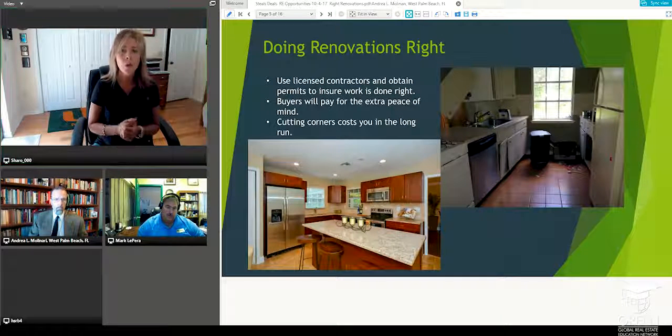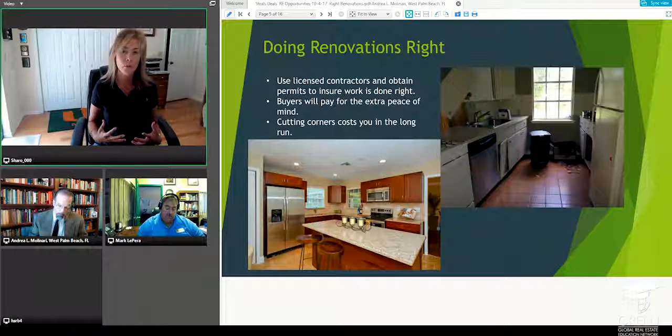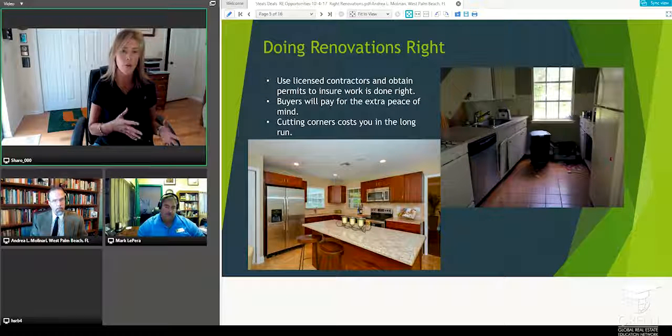So as far as the bulleted points here with the tips for you renovators, I always suggest you use licensed contractors and obtain permits to ensure the work is done right. Buyers will pay for the extra peace of mind. It will help you get your appraisal up, and will also help you in your inspections in the end because you've done the work right. Cutting corners, I believe, costs you more in the long run, because when you cut a corner and it's wrong, you're going to pay again to have it done right. So you ultimately are going to pay more to do something right that you should have done right in the beginning. And when people cut corners, they are almost always stepping over dollars to save pennies.